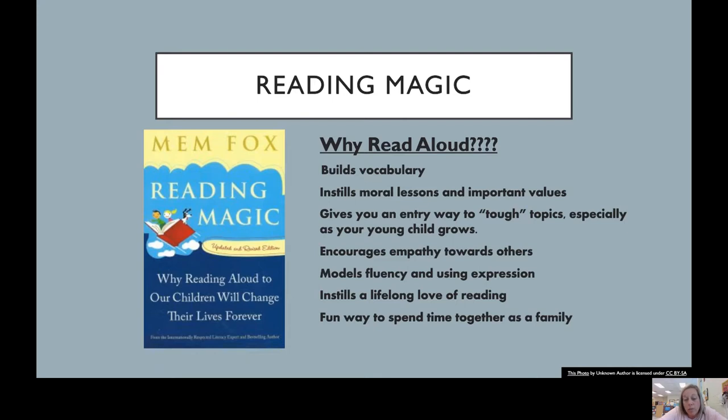Also, when we connect with well-loved characters in stories, it encourages young children to build empathy towards other people that may be different or the same as them. Also, when we read aloud, we're modeling fluency. We're using expression, which is very difficult for young children when they're learning to read and decode.